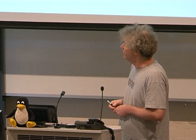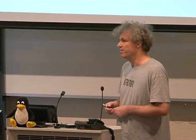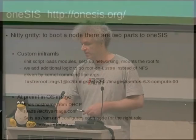So basically we end up with thousands of nodes that mount the same root file system from Lustre, and Lustre's client server caching really helps us a lot here. So you're loading glibc, if it's not cached on the client, it'll definitely be cached on the server because it's a hot file, all the compute nodes are accessing it. So basically we never go to disk for the operating system, it's always cached in RAM somewhere.